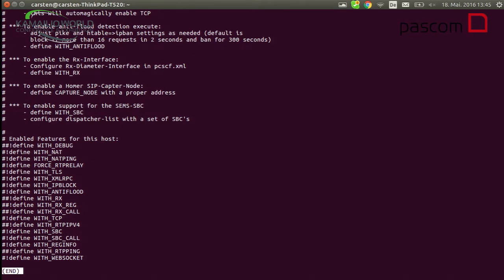In the end, we also got some defines, which basically enable or disable certain specific functionalities. For example, if you want to use XML RPC for doing some monitoring, then we need to define with XML RPC. If you want to do TLS, define with TLS. If you want to do RX, which is important for quality of service, we need to define with RX. But then, in addition, we have to define that we want to use RX for registrations, and we want to use RX for calling.